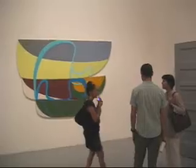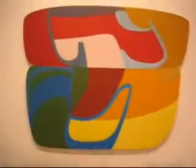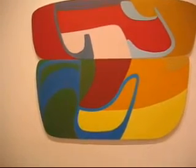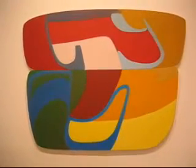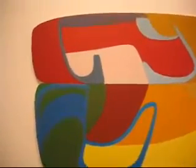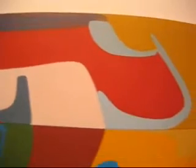Some beautiful shaped and adjoined canvases here. So this piece is Red Desert number 2, 66 by 87 inches, acrylic on canvas and wood on wood panel. Joanna Pousette-Dart is the daughter of Richard Pousette-Dart, one of the founders of abstract expressionism.